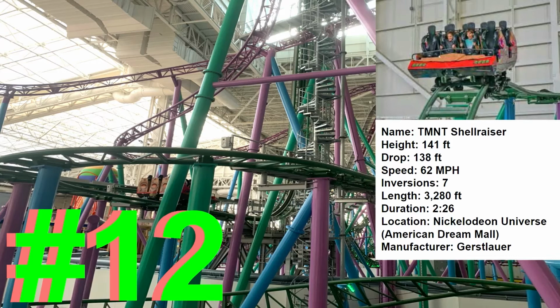I'm pretty sure this is peak stuff for Gerstlauer Eurofighters, even though the Infinity coasters over in Europe look fantastic, like Smiler, or especially Karnan. And then you have some other good Gerstlauers here in America too, such as Monster and Hang Time. But I really want to get some more. I really hope we get some more Infinity coasters and stuff like this in America here, because they're awesome.